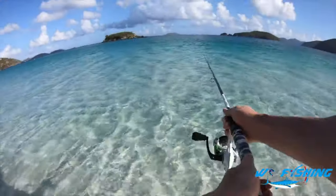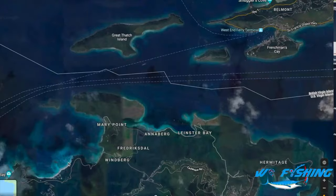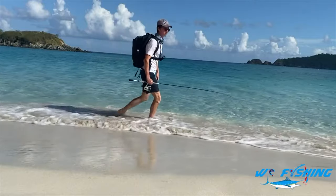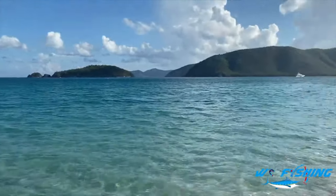For those of you who are curious, the beach we were at was Cinnamon Beach at St. John. And it's very well known for its beautiful scenic cliffs and caves all around the bay. It has a lot of sandy flats and does have a coral reef a bit farther out. And within the first 20 minutes, we hooked up to the first fish of the day, as you guys can see.